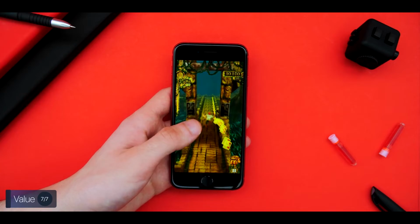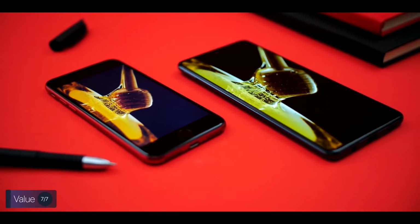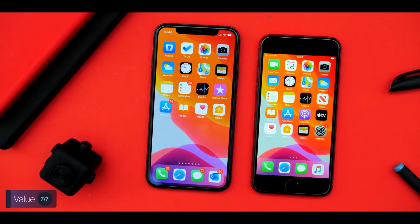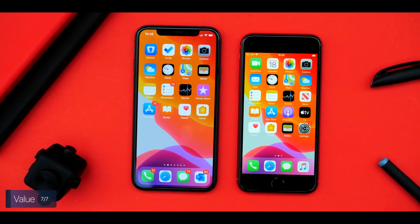So let's talk about the performance of the iPhone SE 2020. With the A13 Bionic chip inside it, which is the same chip that comes with the iPhone 11 Pro Max, iOS 13 and the RAM, it makes this phone run like a beast. This phone is like a Toyota with a Lamborghini engine. No offense to Toyota users, but this phone is a beast when it comes to performance.